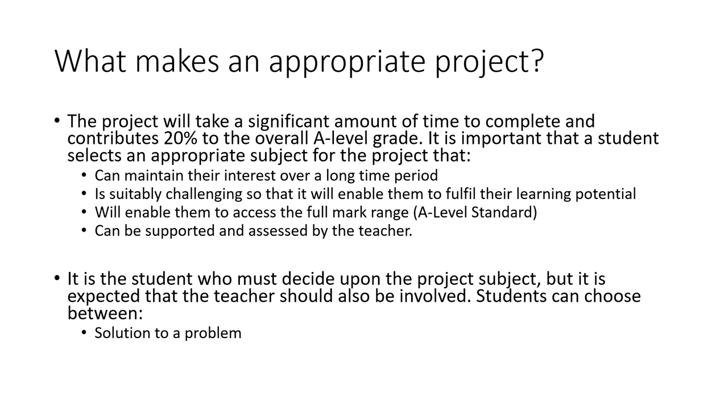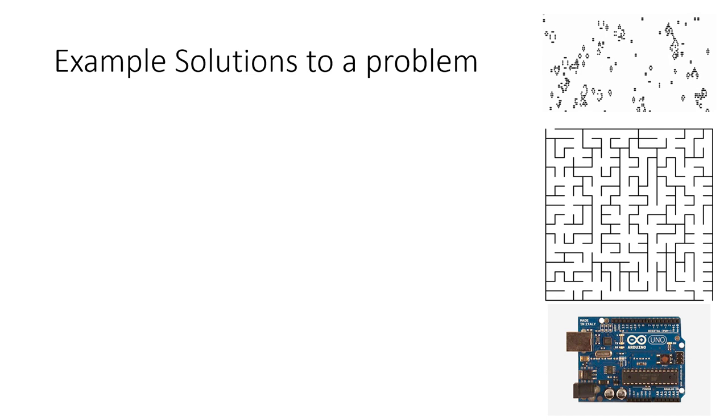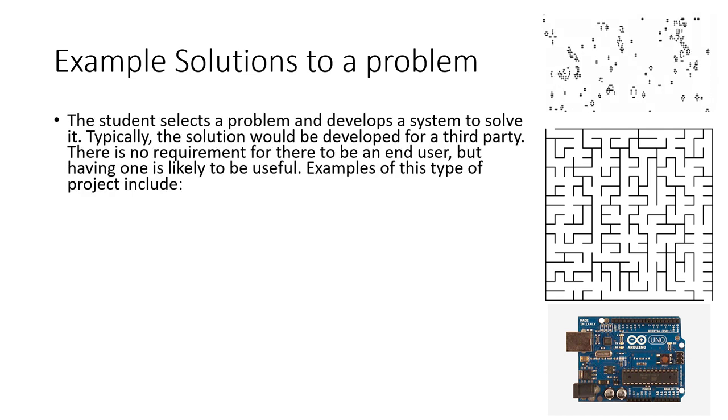And you're able to choose between a solution to a problem or an investigation. And again, we're going to explain what those are next. So a solution to a problem. It's where you select a problem and you develop a system to solve it.